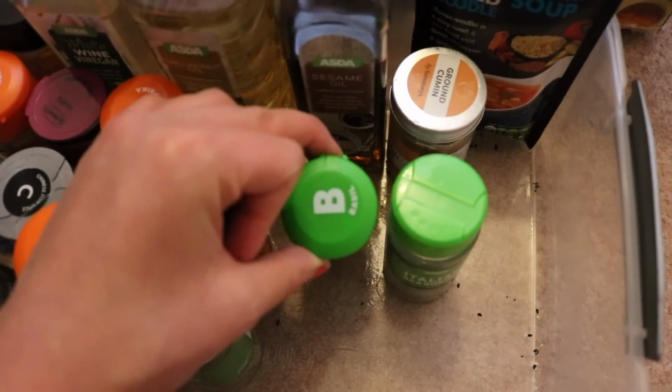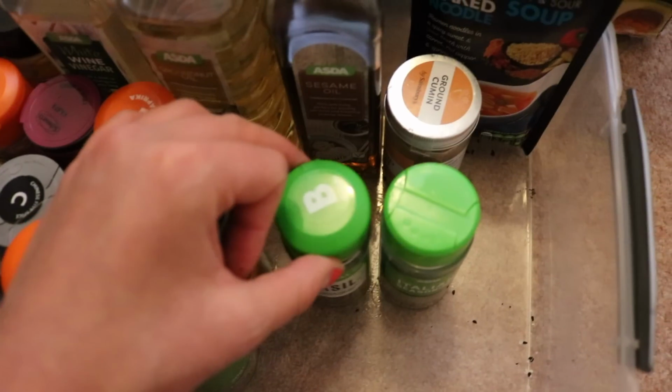I didn't have any oregano. I honestly don't know where this Italian seasoning came from, because I've got basil. Why am I going to buy Italian seasoning? I feel like I might have accidentally stolen this off somebody else, but then I feel like nobody else went to Asda. One person went to Asda, everyone else went to Tesco and Nisa.